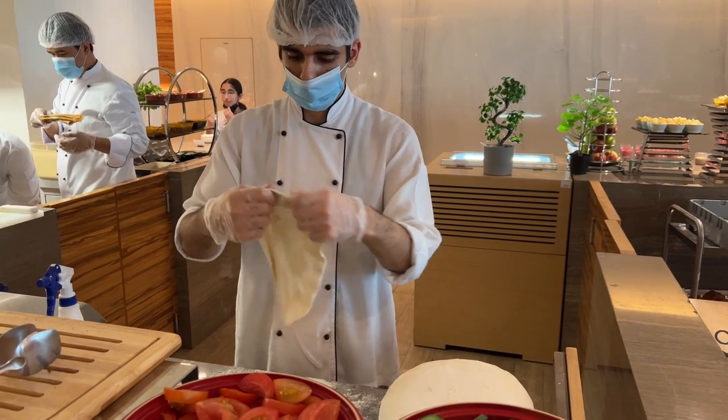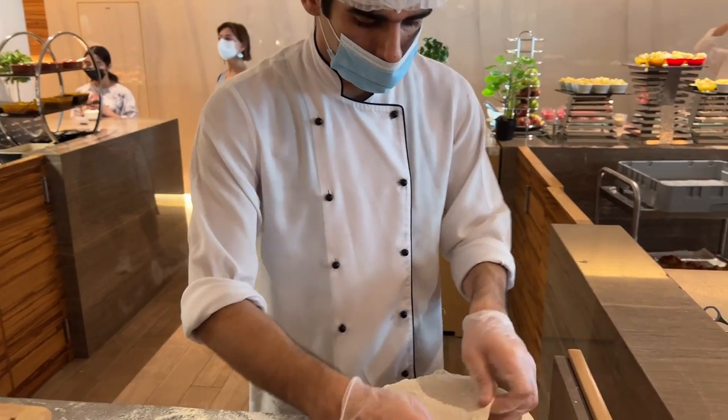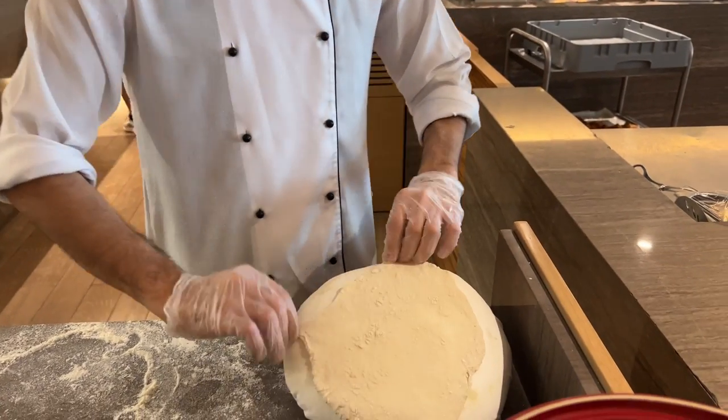The dough for manna quiche is simple and yummy. There's dry yeast, water, flour, sugar, salt, and olive oil.